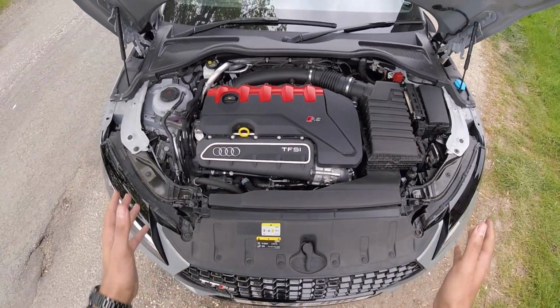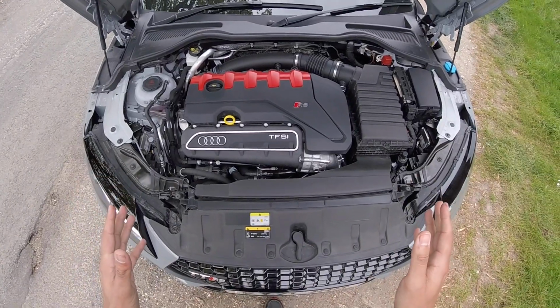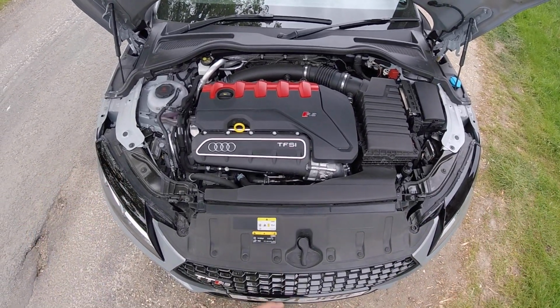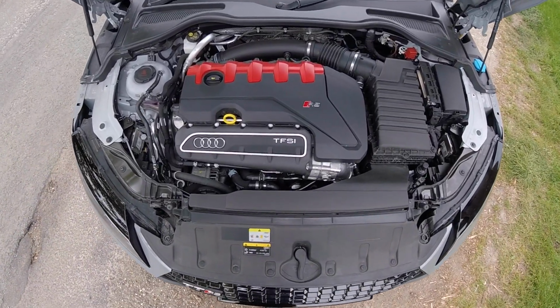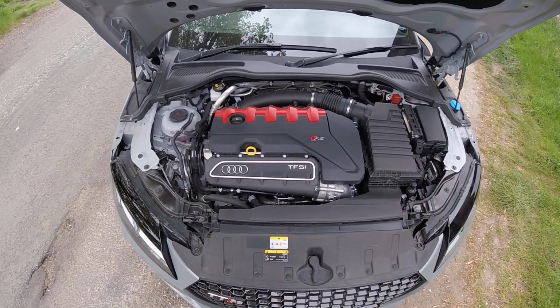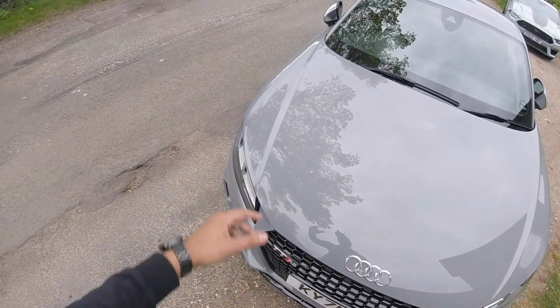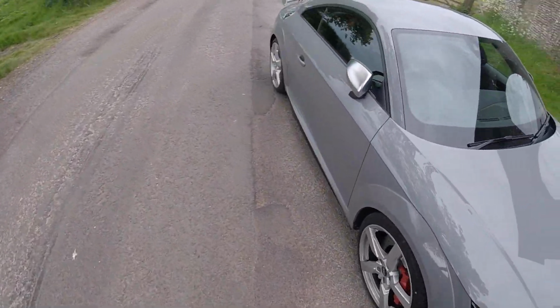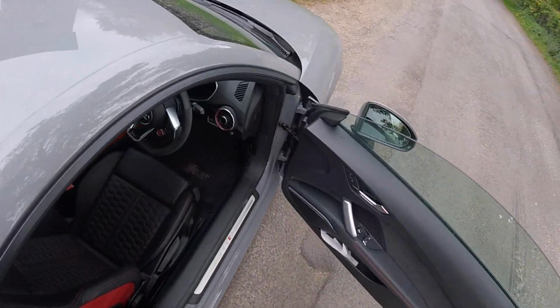So this is the 2.5 litre 5-cylinder turbocharged petrol, 400 horsepower, 480 newton meters of torque, 0 to 62 in 3.7 seconds, top speed 155. But if you go for the right option, you can get 174 miles. Of course, power is fed to all four wheels via a 7-speed S-tronic gearbox. Anyway, that is enough chit chat.